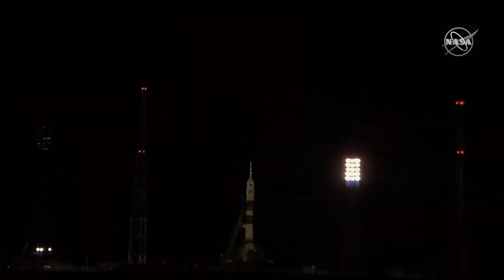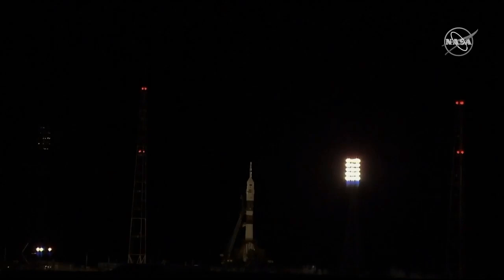Back at the launch site, the launch vehicle's control systems are being prepared, and the gyros were just activated a few minutes ago. A group of NASA representatives is there in Baikonur, just a short distance away from the launch pad. For an update on activities there, let's go now to NASA Public Affairs Officer Rob Navias.